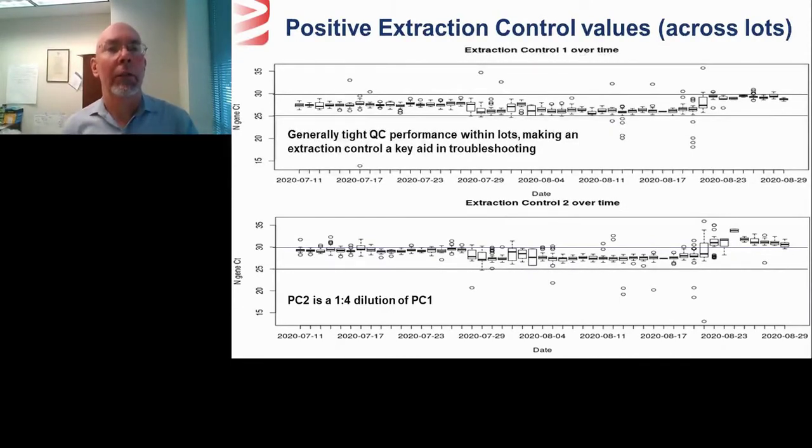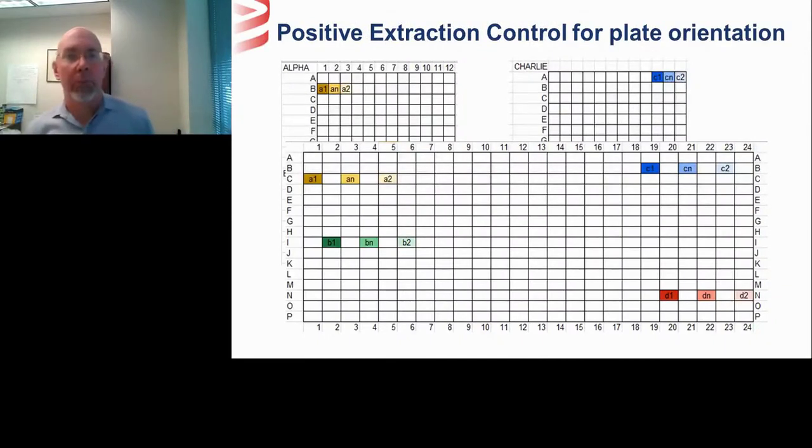All right. The next thing I wanted to go over was, as I had mentioned, the fact that we use these extraction controls also to detect possible plate rotations. As an example, every 3D 4-well plate, which is the panel you see on the bottom, is comprised of 4 96-well plates, and you see what we call an alpha plate and a Charlie plate on the top. There is a Bravo and a Delta that's obscured right now by the 3D 4-well plate. In each of the Alpha, Bravo, Charlie, and Delta sets, 2 positive controls and a negative control are located at different positions in the plates. And where they wind up on the 3D 4-well plate is shown in the bottom panel.